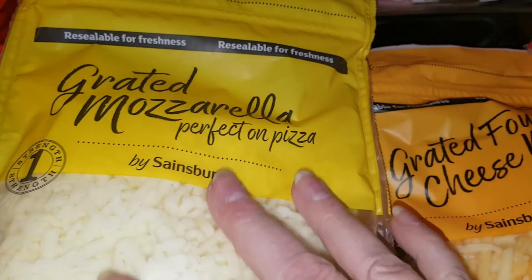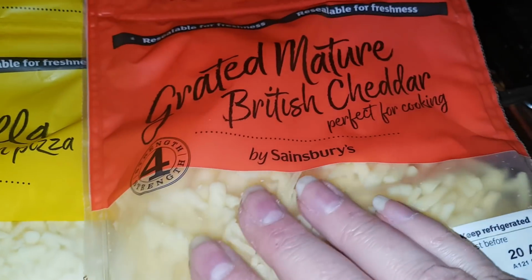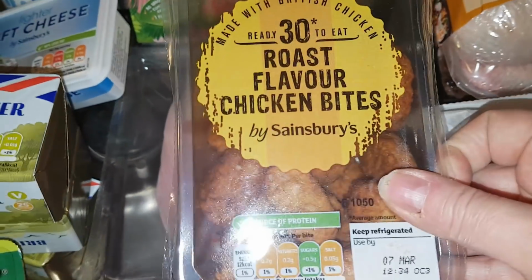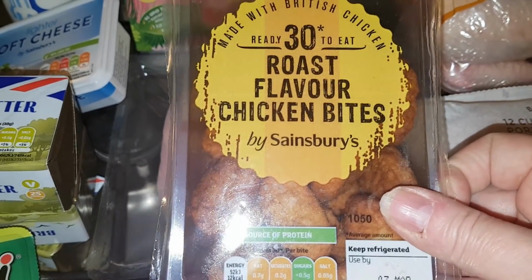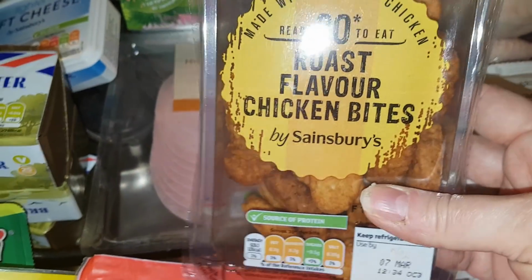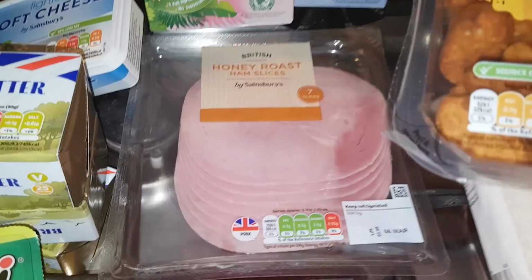Regular cheese-wise, I got some grated mozzarella, some grated 4 cheese mix, and some grated mature cheddar. Some of these little roast flavour chicken bites. Roast flavour, I guess, is just an odd wording of why isn't it roast chicken flavour? I don't know. I guess they are chicken bites and they're roast flavour.